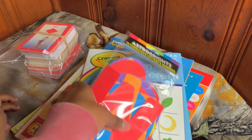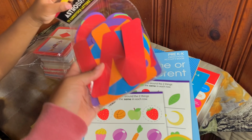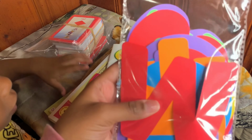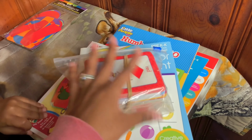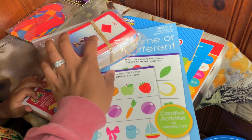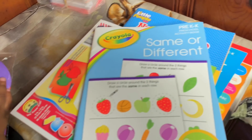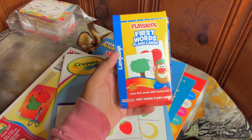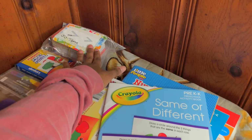And if anyone was wondering, I got these from Target. The little letters and numbers, I got them from Target. But here's, okay, flashcards. These are the flashcards that I use. It's a lot of them. I just put them all together. So it's got shapes, numbers, letters, sight words, and all of that. Plus these that I got from Dollar Tree. A dollar. Most of these I got from Dollar Tree.